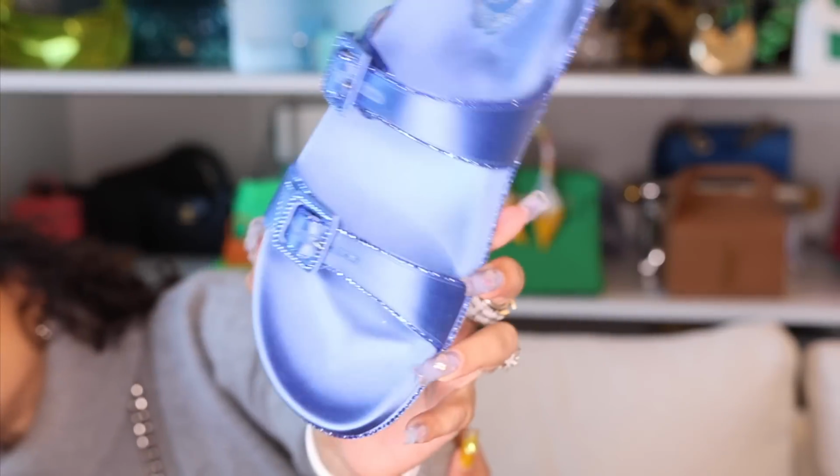The next pair is for my grandma, and this was basically, Mum was like, look out for something that she could wear for your wedding. And you know, this is a grandmother, so it has to be comfortable for her, but with a little bit of pizzazz. So I got her these sort of Birkenstock-esque blue satin sandals, and then they've got little crystals around the bottom and around the buckles. The buckles are adjustable so that she can tailor it to her feet. And I think that's a cute little one, a bit of razzle dazzle for grandma.